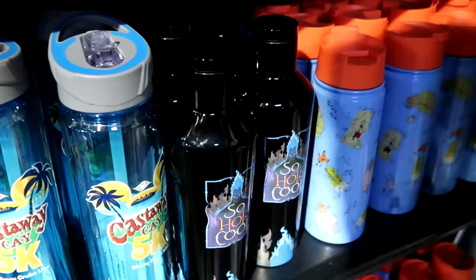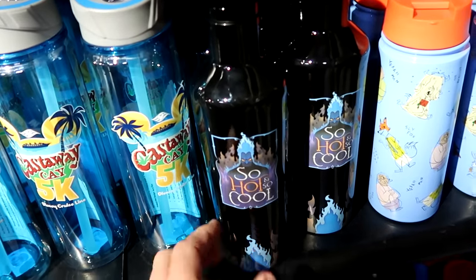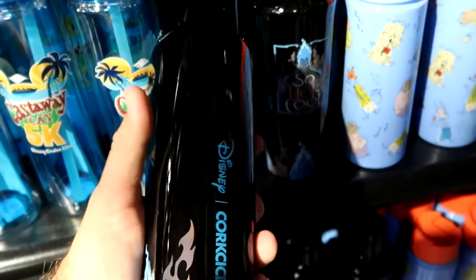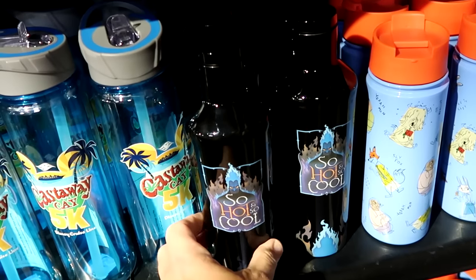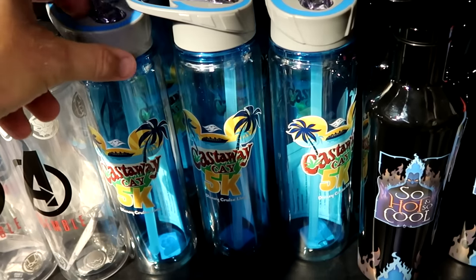And then over here, they have a nice one with Hades. This is a Corkcicle, a very tall cup. It says so hot, so cool. You have Hades, the blue flames, and then there's your Disney Corkcicle, $20 from $45, so $25 off for that guy. And they do have the Disney Castaway K water bottles.